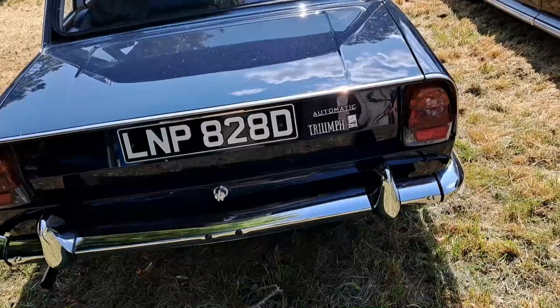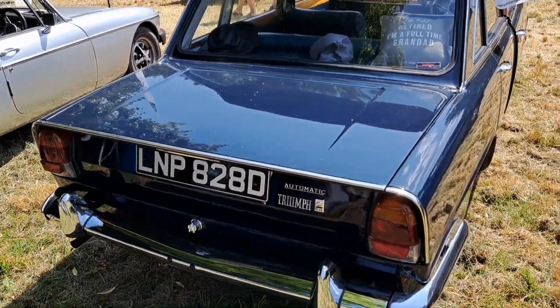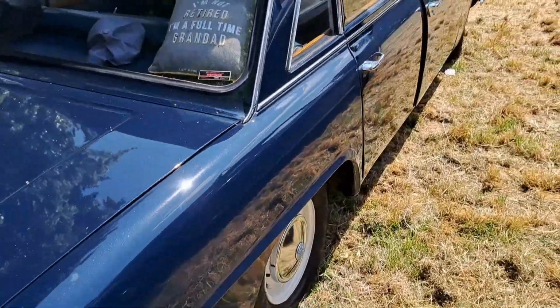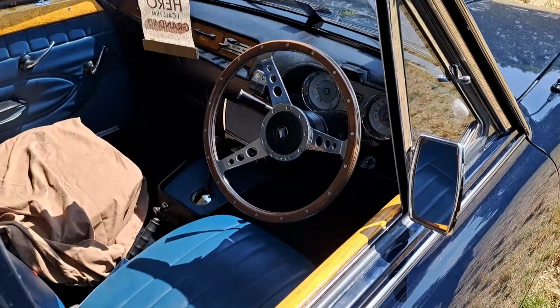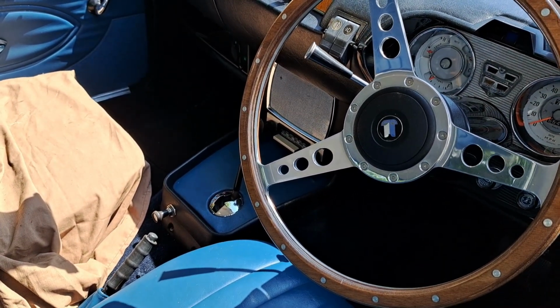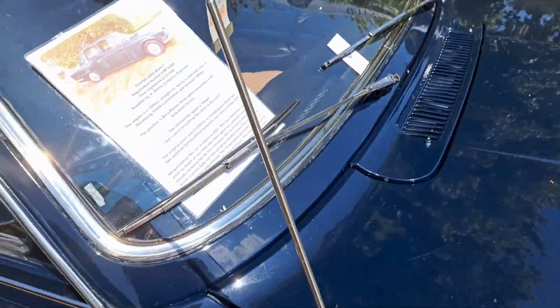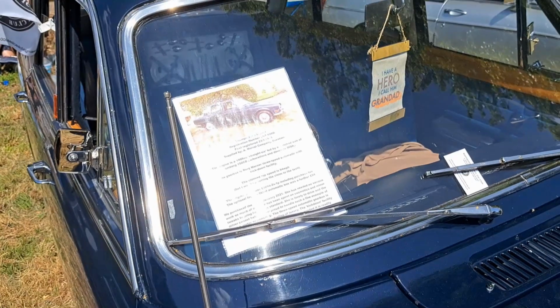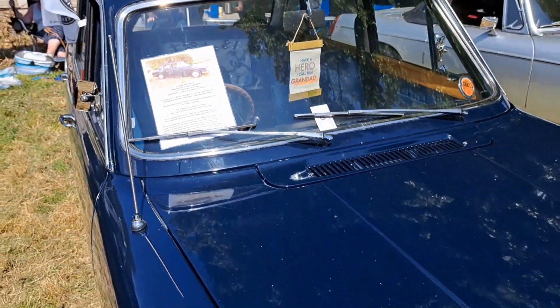Even more appealing actually though is this 1966 Triumph 2000 automatic. I love this colour. This is a slightly earlier one. It's not got the badge on the rear bumper. I would love to drive something like this, viewers. Yeah, this is a May '66. The facelift was in October '66. Borg Warner gearbox.